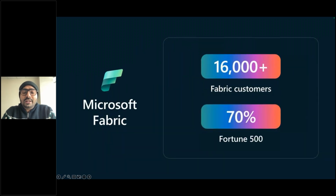Till now, they all, and by the way, what essentially Fabric is, we also need to understand, it is an amalgamation of various tools which always existed. Like Power BI had been there for almost a decade, more than a decade now. We have Azure Data Factory, we have Synapse Data Engineering, we had data science. Now, what Fabric did is it brought all of them in a one single unified platform with advanced revisions.